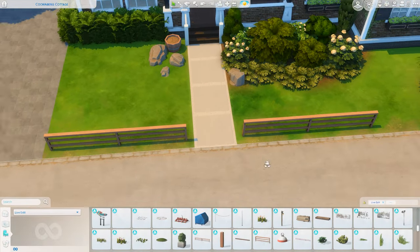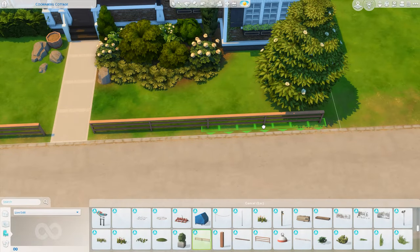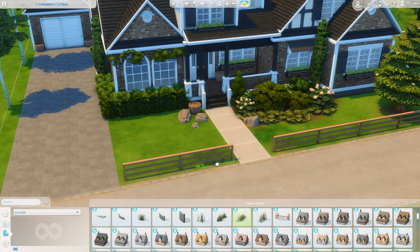Right now, I'm just adding some fences to the front of the lot. These are actually also Chalybita objects, fences.